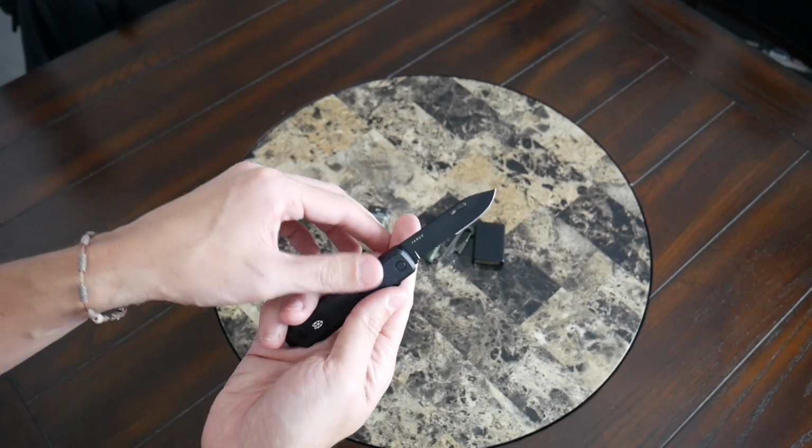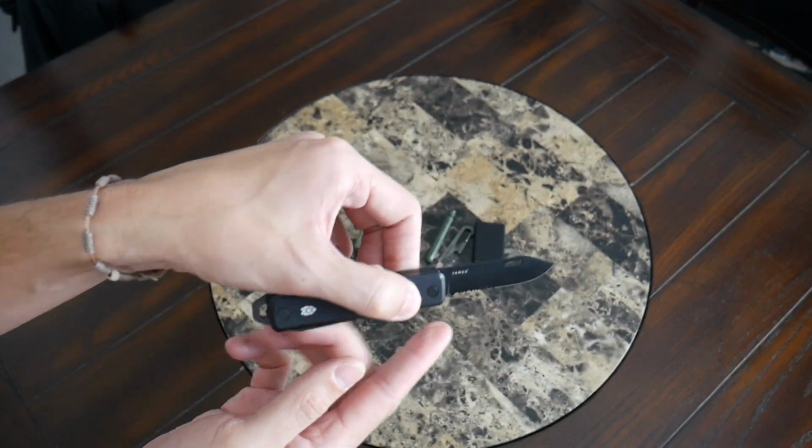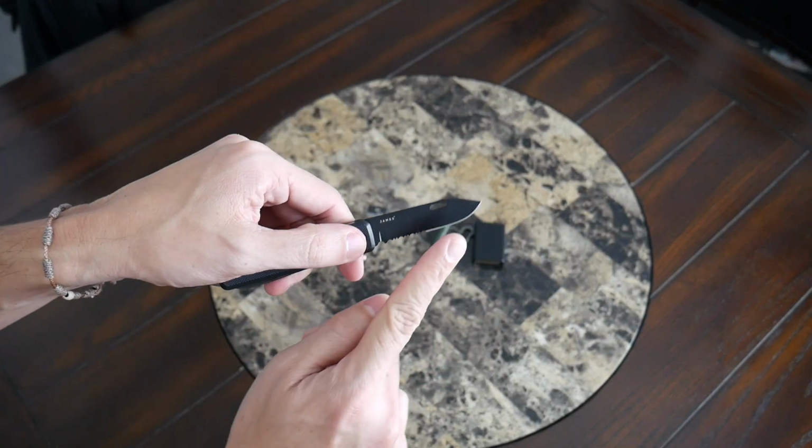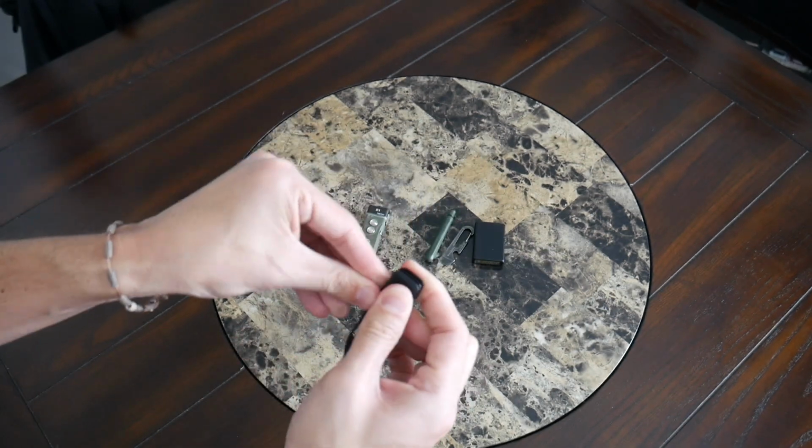I don't have a ton of serrated blades, so I thought it would be cool to have this for a little bit more flexibility if I'm cutting some rope or a branch or something like that, and then you still have the sharp blade. And it's very secure, easy to open, it works smooth.